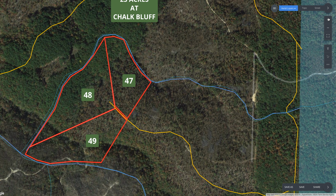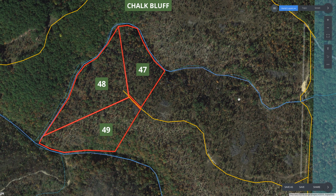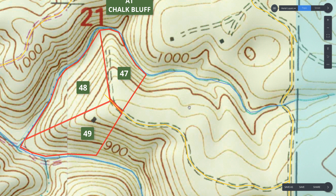Where to begin? We've got the properties right here. The yellow lines indicate the easement roads, and the blue lines indicate the gravel creek beds. Let's go to the topo map first. As long as we're zoomed in, that should be pretty useful. So here you can see the three properties.